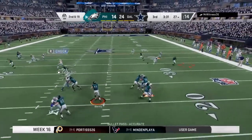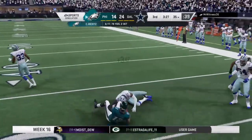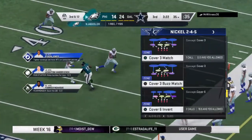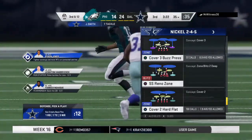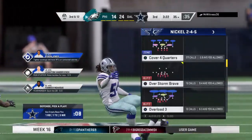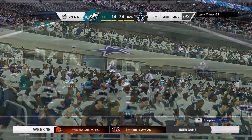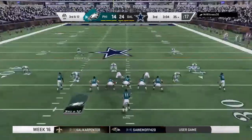Throwing now is Wentz. The connection here with Nelson Aguilar. And he's going to be down at the 35. Gain of 7. The reception good for 7. It's 3rd down. This offense in desperate need of a conversion as they come up on 3rd down.